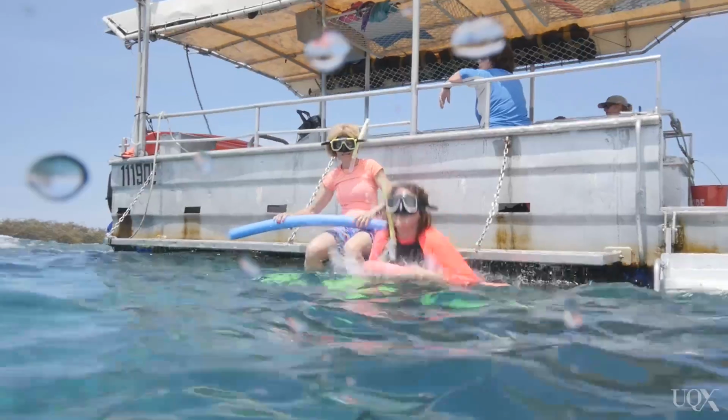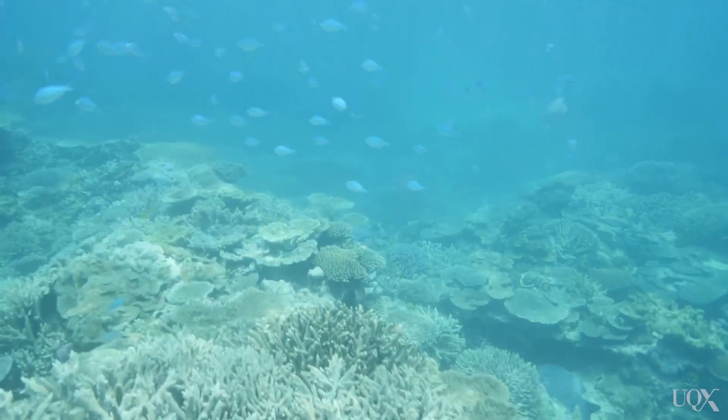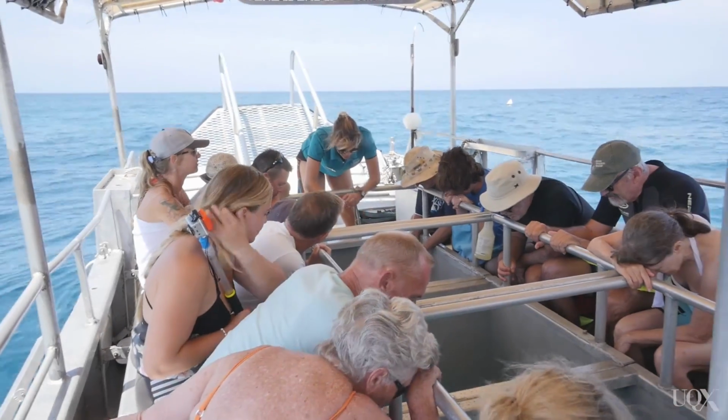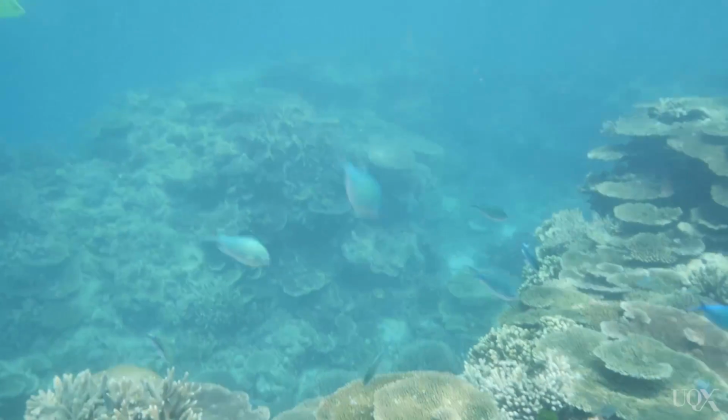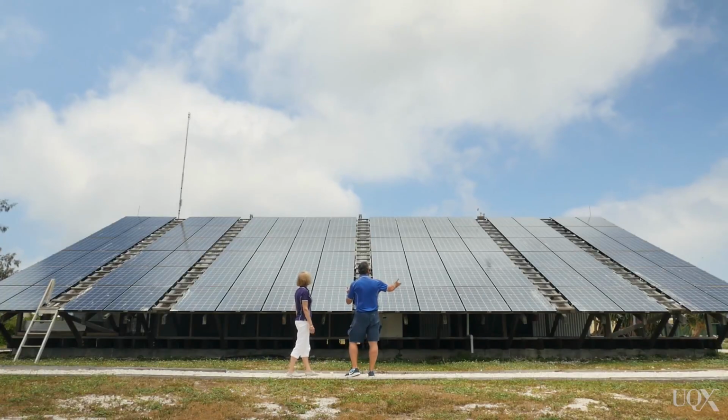Lady Elliot Island Eco Resort on the Great Barrier Reef has introduced some clever ways to manage their environmental footprint. Some of the things we do to reduce the environmental impact, and the guests may not know, is first of all our solar panels. We've introduced an abundance of solar panels, reducing as much as we can our diesel consumption, and hopefully by the end of next year we'll have no usage of that, so we're heading the right way.